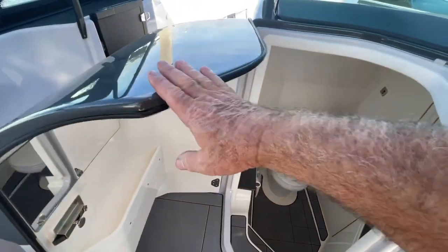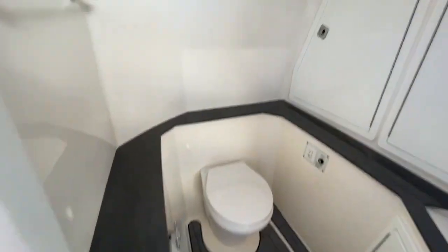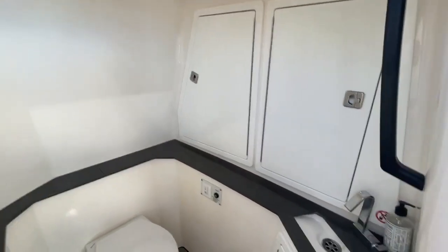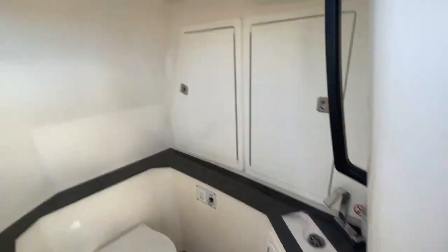Pretty spacious head for a day boat. Magnetic holder there. Storage lockers front and back, as well as trash bin, place for toilet paper under the sink.